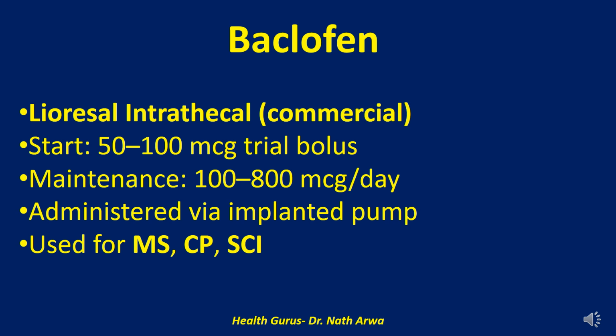Its indications include multiple sclerosis, cerebral palsy, and spinal cord injury. It is critical to avoid abrupt withdrawal. It can be fatal. Intrathecal baclofen is one of the most powerful tools in managing severe spasticity, providing targeted relief and restoring function for thousands of patients worldwide.